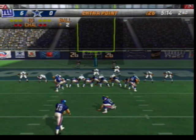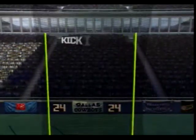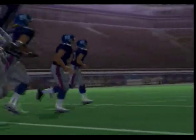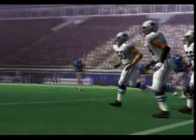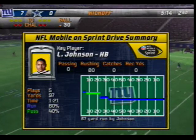Kading comes in to attempt the point after. The point after is good. Scoring a touchdown not only puts points on the board, it sends a message to the other team that if you execute properly, they won't be able to stop you. And they say 90% of the game is half mental.